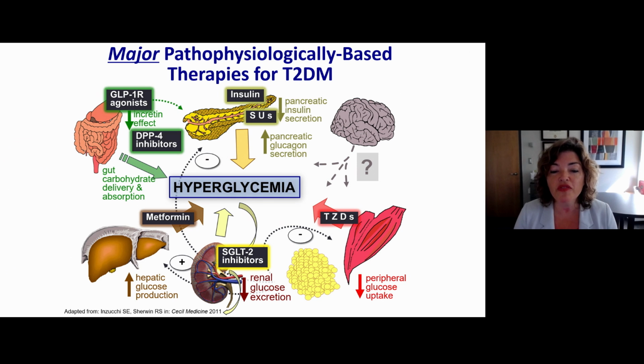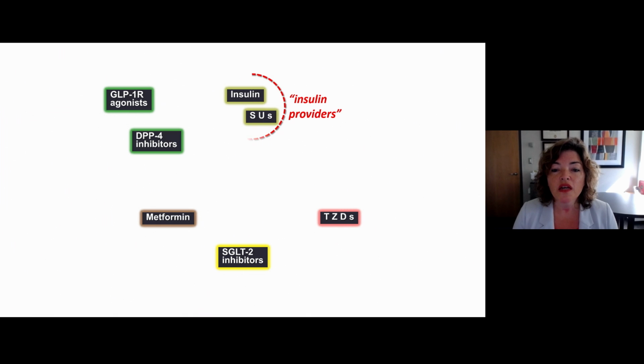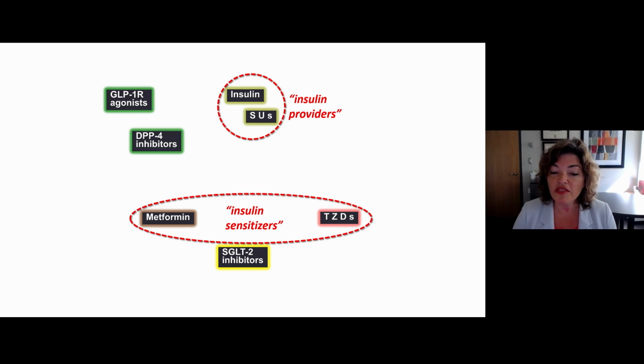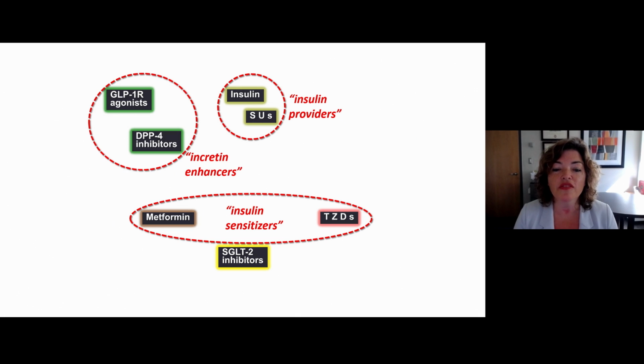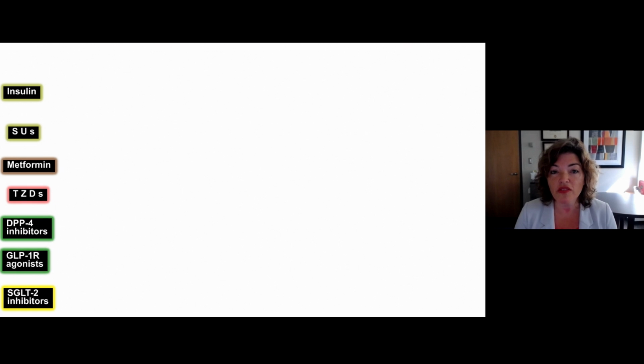Of course, on top of lifestyle and behavioral modification, these agents have been incredibly helpful for a lot of people with diabetes. Putting them together, we have insulin providers: the insulin and sulfonylureas take care of the pancreatic defect in type 2 diabetes. The insulin sensitizers, metformin and TZDs, are still there, one of the 2 oldest classes. Then the incretin enhancers, and finally this unique group, the glucose excretors. If we put them in those simple terms, we really have 4 types of agents that we're dealing with.